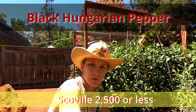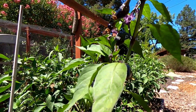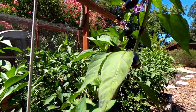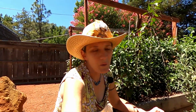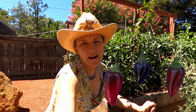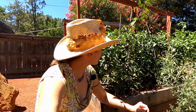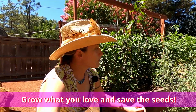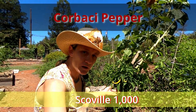This beauty right here is the Black Hungarian, so I'm going to show you the flower. The flowers are so delightful, a gorgeous deep purple, and they produce deep violet to black fruits. The Black Hungarian adds nice color when you're looking for a jalapeno type heat with a flare of color. I find this to be a very intriguing pepper, and I'm enjoying it very much in the New Sage's garden. It is a very easy plant to propagate and save seeds from, and I've been successful in growing these open pollinated heirloom seeds.